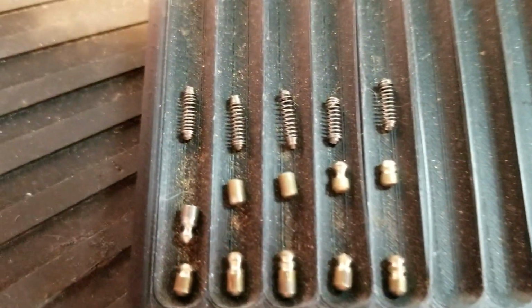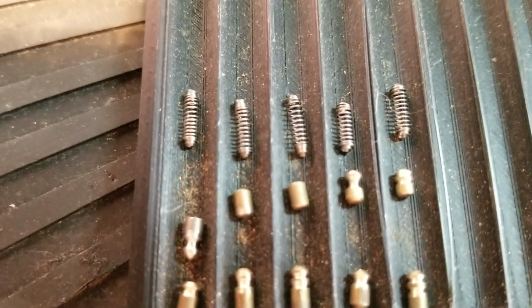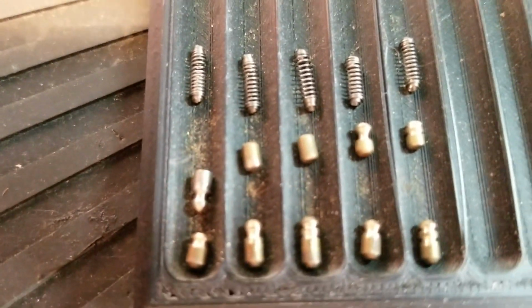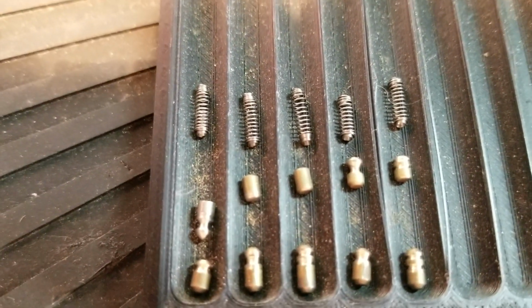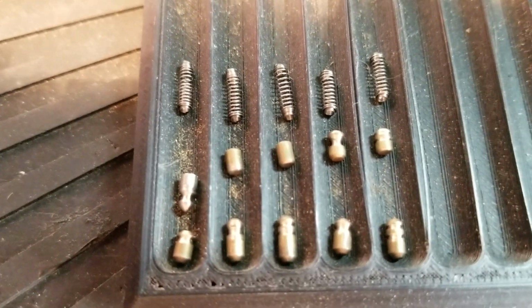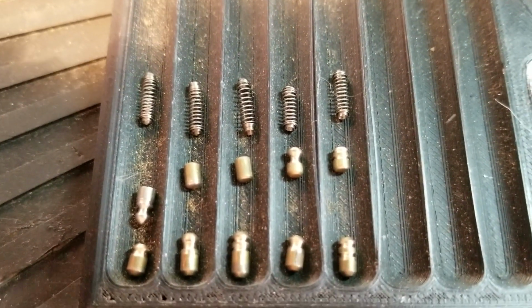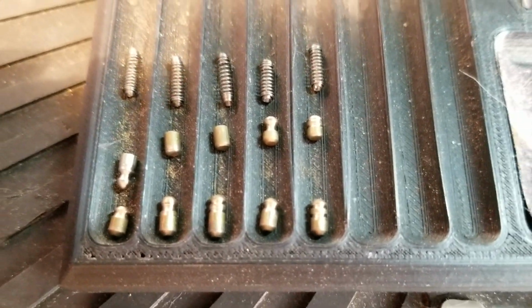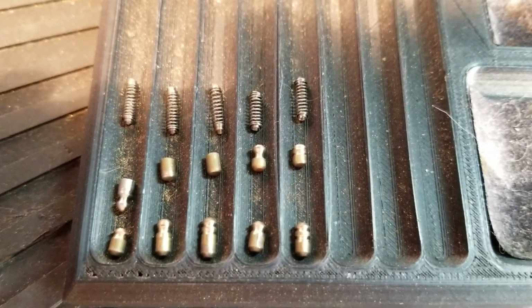Beautiful pin work. On the top, we got a really nice tapered down, what do you want to call it? It's kind of like a spool. I don't know how to describe it, but it's beautiful. Two and three are standard. Four is like a spool with a sharp top. And the last one's got like three serrations in it. Very sharp, very nice.